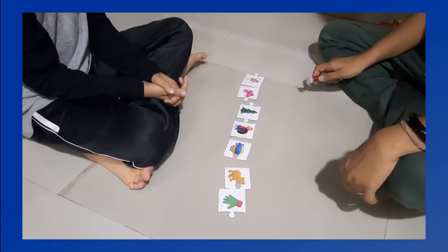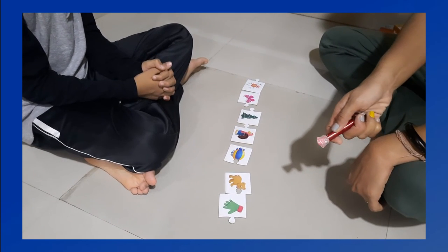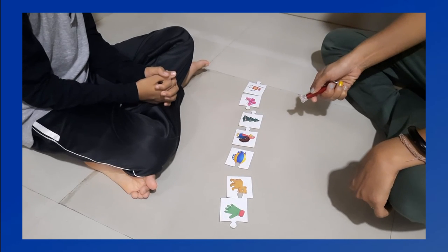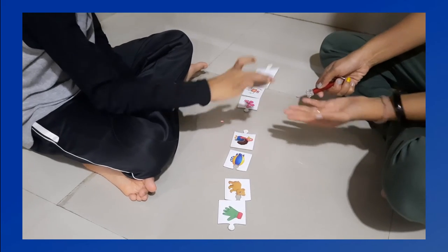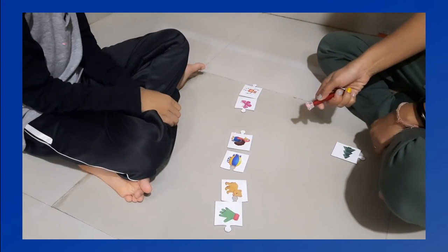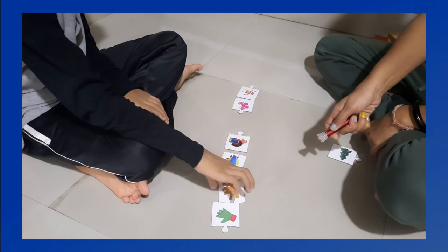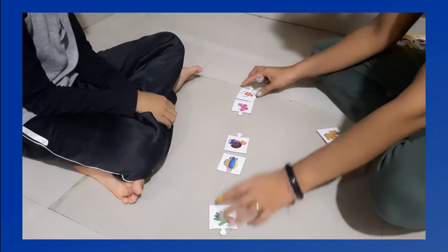Now, it's time to see the exercises for improving visual tracking and visual scanning. So, let's begin. In this activity of visual tracking, the child has to follow the laser light, and wherever the beam stops, the child has to pick up that card and give it. Very good. Follow the light. You can use any cards. You can even use ABCD flash cards, number cards, or picture cards like this.